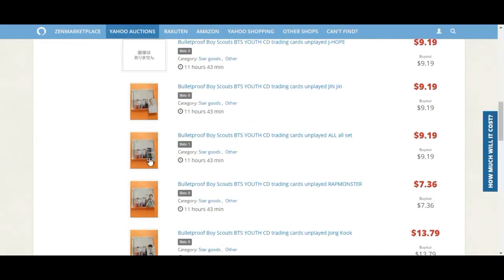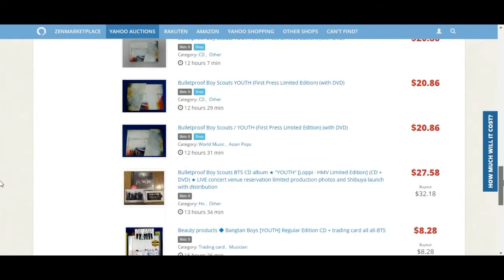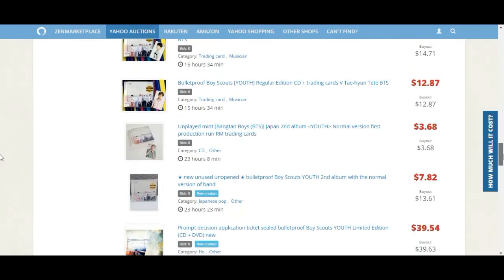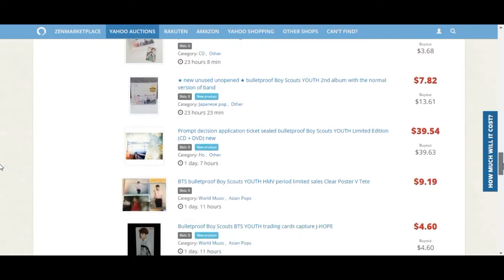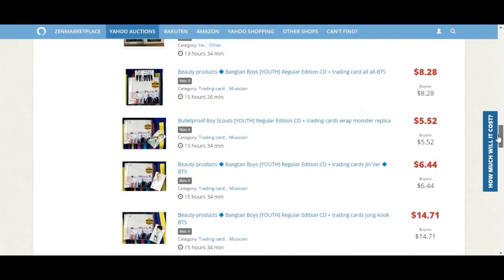Okay, so here's one for buyout price of $9.19. This one has the group card. I wonder if there's a cheaper one. Let's have a look. Okay, this one's cheaper. Any more? As you can see, there's even ones, like, look at this one. The album with Namjoon's photo card, $3.68. Like, what? How? How is that even possible? Okay, no, I don't think we're going to find any cheaper than that.